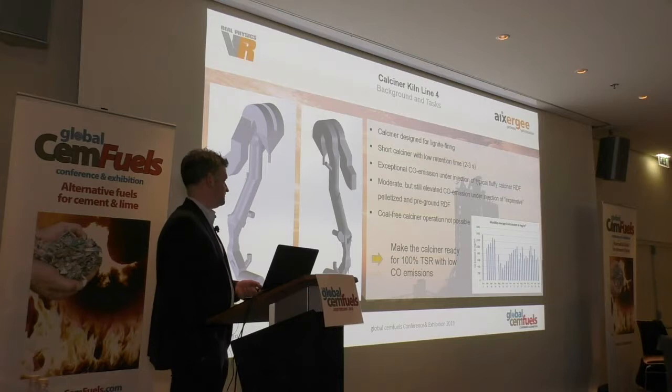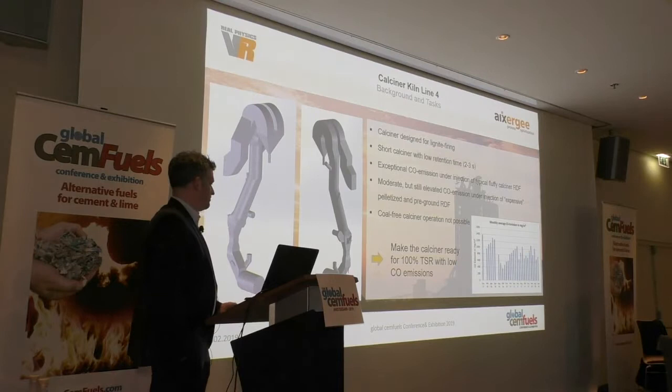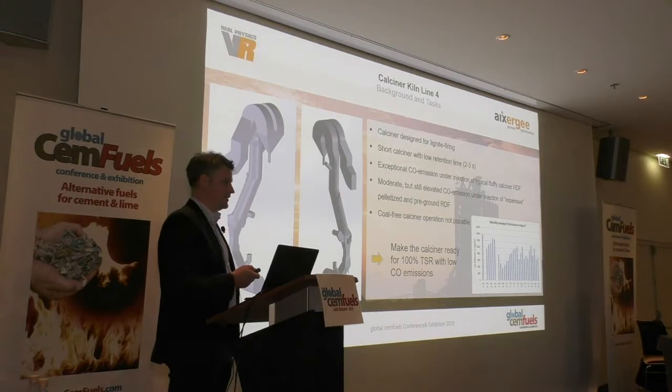To achieve this, they had to shift their burners, and this is the very uniqueness of this calciner. They are now penetrating in a vertical way through the kiln inlet shelf. And they are shooting the fuel into the calciner with a speed of 40 meters per second. Quite surprising for us when we were facing this situation.